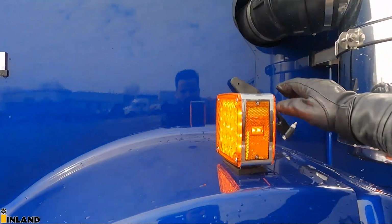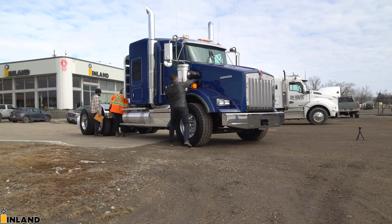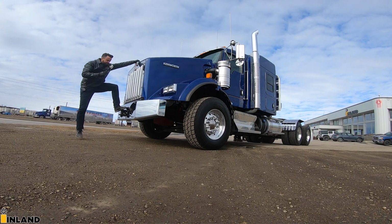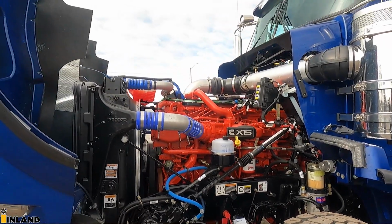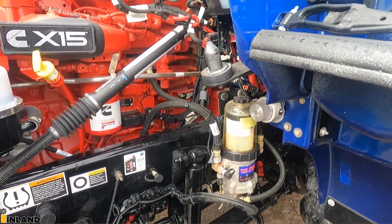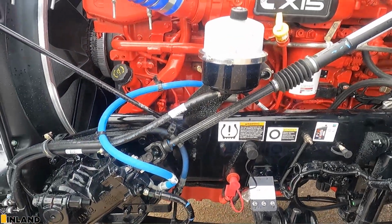So while we're up front here, let's open up the hood. And while we're looking up close here, you can see the color. This is actually legendary blue, just a beautiful color. So this is the 565 1850 torque. I put on the Davco fuel filter on here as well. So that's the heated Davco. So that's there. And then a remote lube terminal and then the power boosting terminal there on the truck as well.